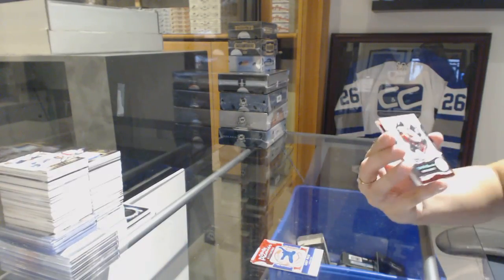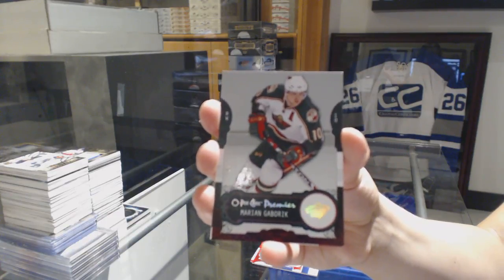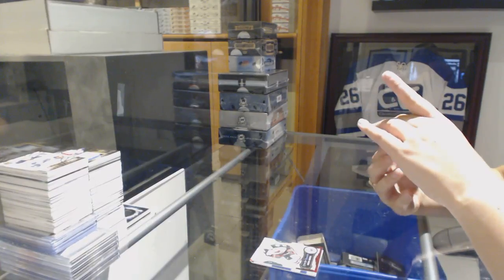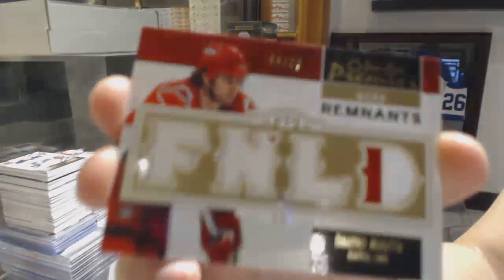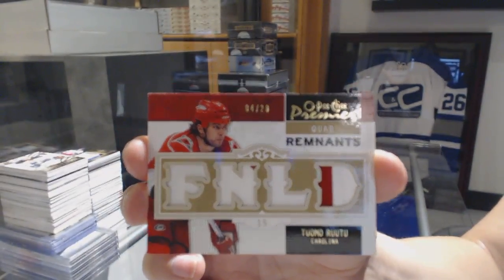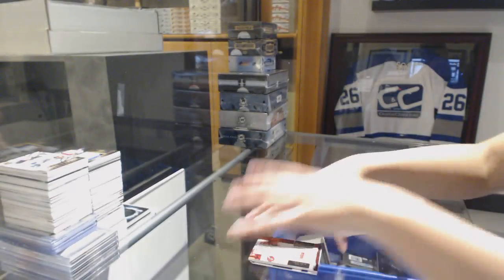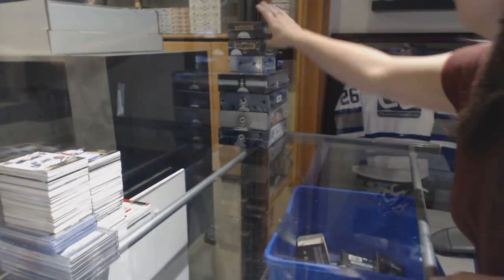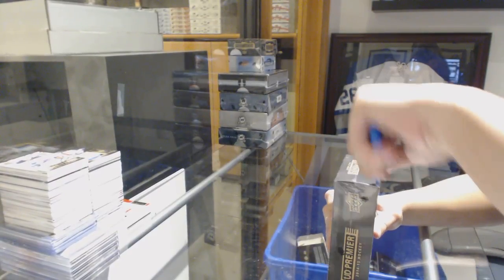Number to 75, face of Marian Gaborik for the Minnesota Wild. It's a Smashley monster, Omerta. And a quad remnants patch, number to 20, of Tuomo Ruutu for the Carolina Hurricanes. I mean, I'm just saying, we've got two Besser autos, a Gretzky auto, a Bobby Orr auto. So far, so good. Now let's do some 14-15 premiere.